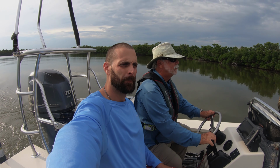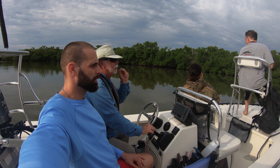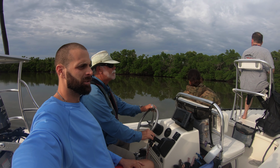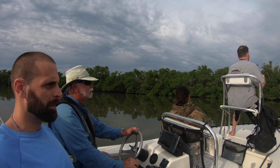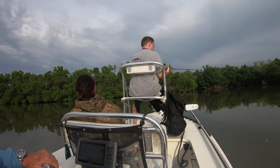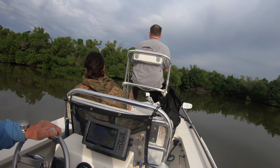Okay. So I'm gonna let him cast up there a few times, see if we can possibly pick one up. Just go ahead and start hitting the edge of them mangroves as we ease up there. Try and catch some snook. Might be sitting in there waiting for some tide to bring by some little shrimp or something. That's right, waiting for the buffet to come to them. Alrighty. There you go.